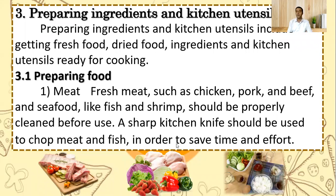For example, if you are preparing any kind of food, you need meat, okay? First we have to make sure that the meat is fresh, such as chicken, pork, and beef, and seafood, like fish, shrimp and crab. All these different types of meat. You should properly clean before use. You have to wash it properly before you're using. It's not like you use it and then clean it after. First make sure it is clean, and then start preparing your food, okay?